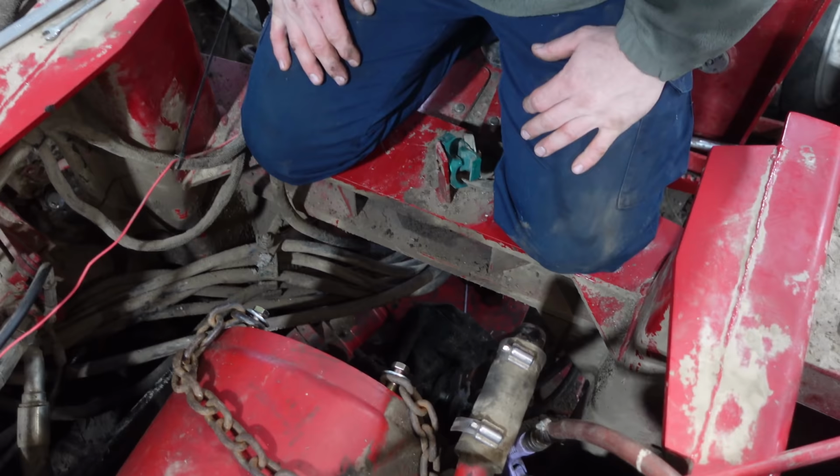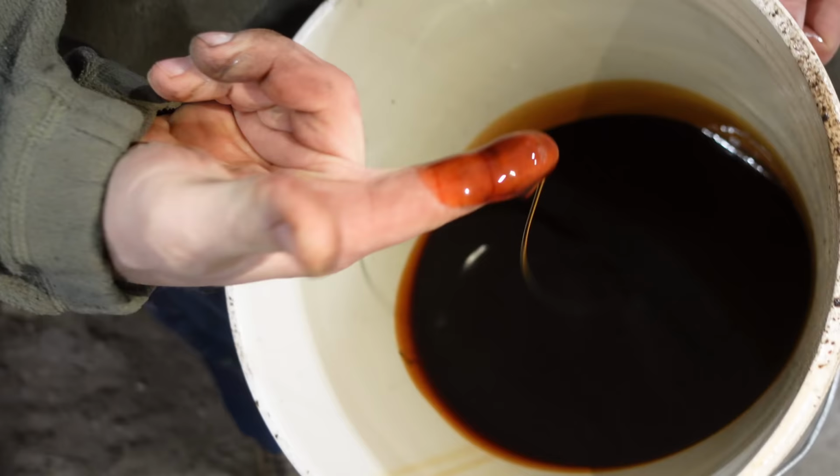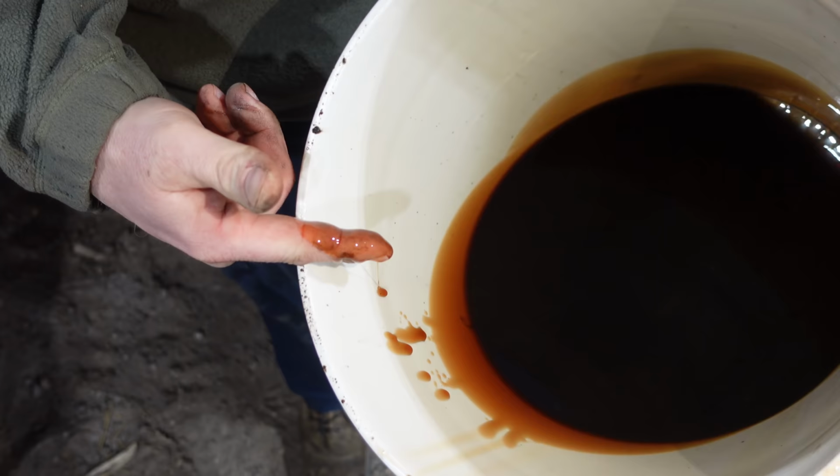All right. You drain the oil? Yes, oil's out. Oh yeah, that's some pretty nice looking stuff too. See, it's supposed to look like, but it's not supposed to look that dark. So it doesn't smell burnt, but it's kind of ugh.